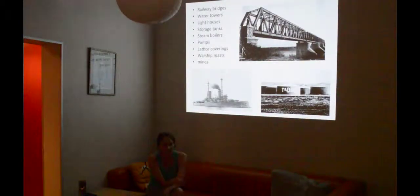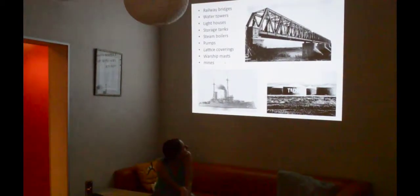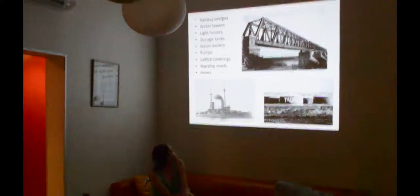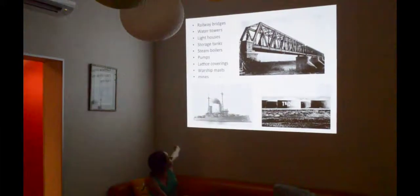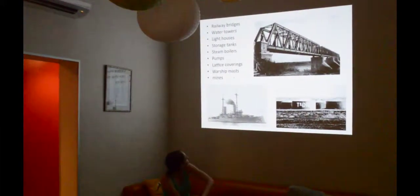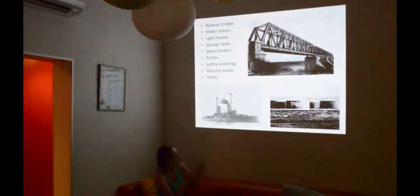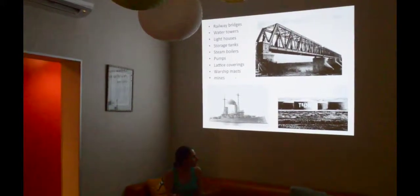The reason that he's called the first engineer of Russia is he did all sorts of projects. As this list shows, railway bridges, water towers, lighthouses, storage tanks, steam boilers, pumps, lattice coverings, warship mast mines. He did everything, and his main material was metal, steel.